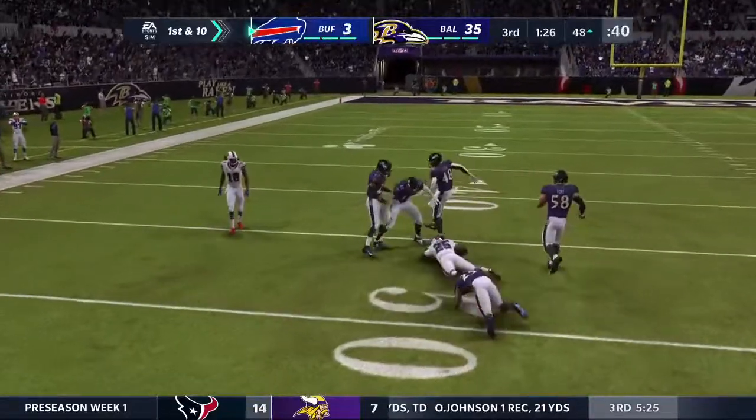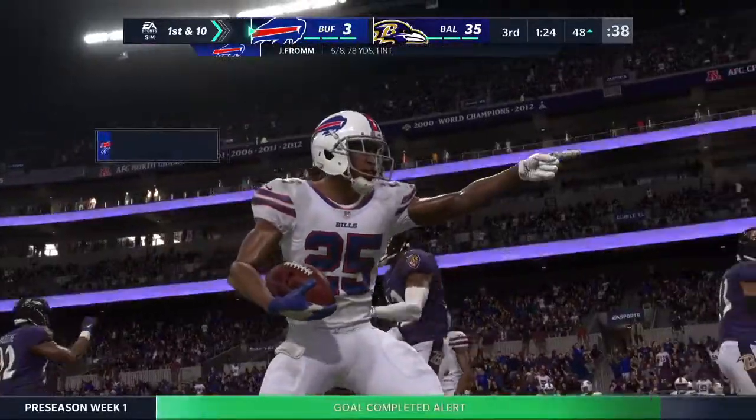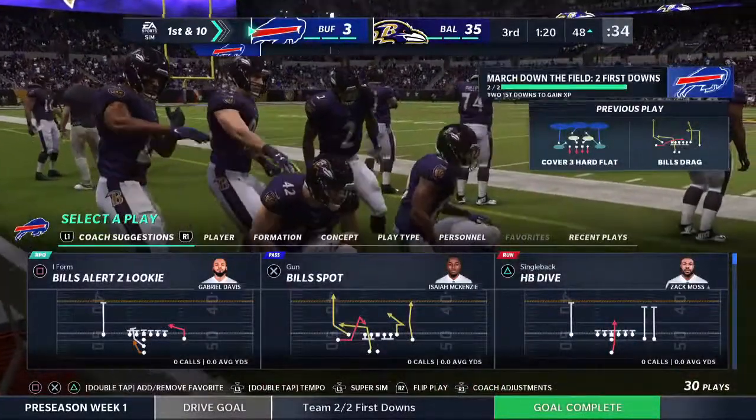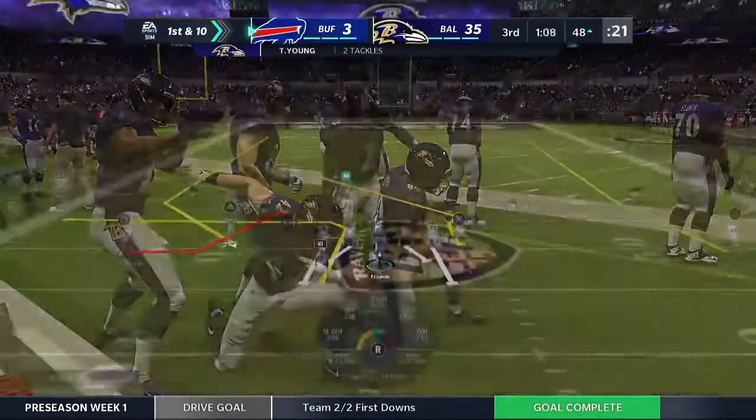Here's a throw that's taken in out of the backfield. And he'll be taken down, but not before he gets into enemy territory. 16 yards there, and the Bills have a first down.